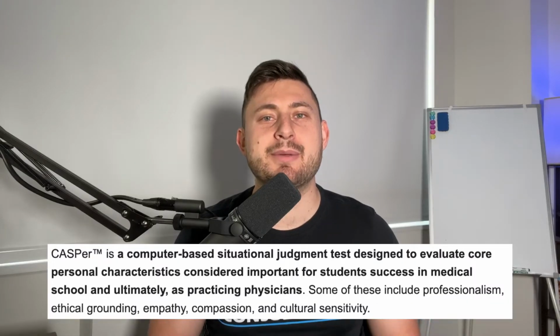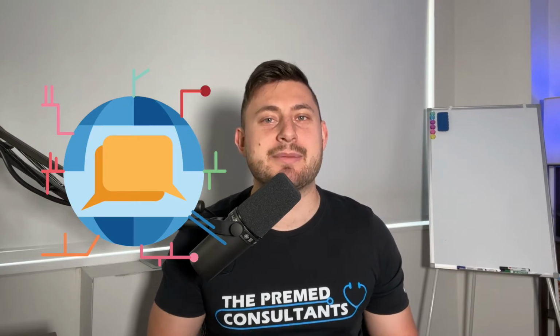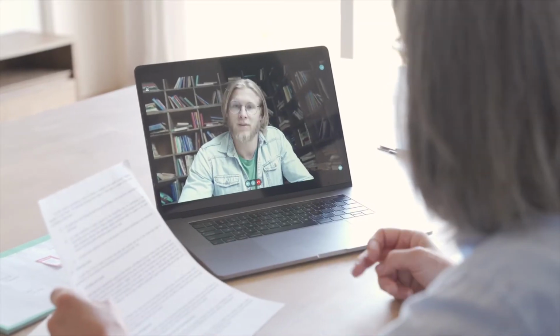So firstly, what does CASPer even mean? CASPer refers to a computer-based assessment for sampling personal characteristics. When many students think of applying to medical school, they think of the MCAT exam. But did you know that more and more schools are now also requiring the CASPer assessment? This test is designed to test social intelligence and professionalism, and it consists of both written and video responses to scenarios you are presented with.